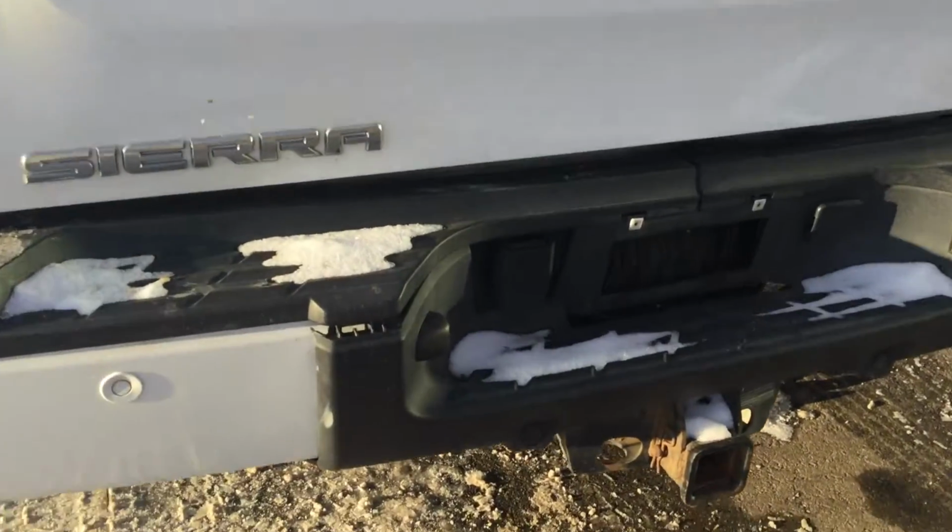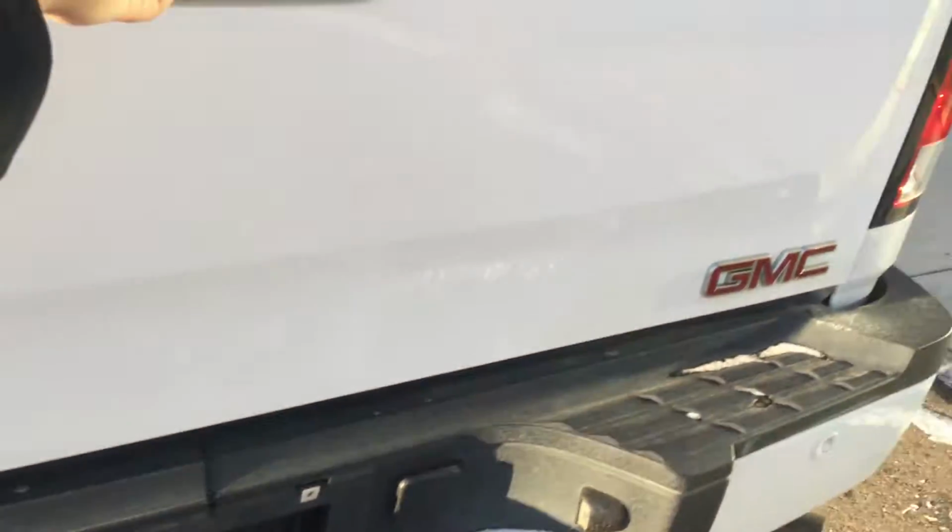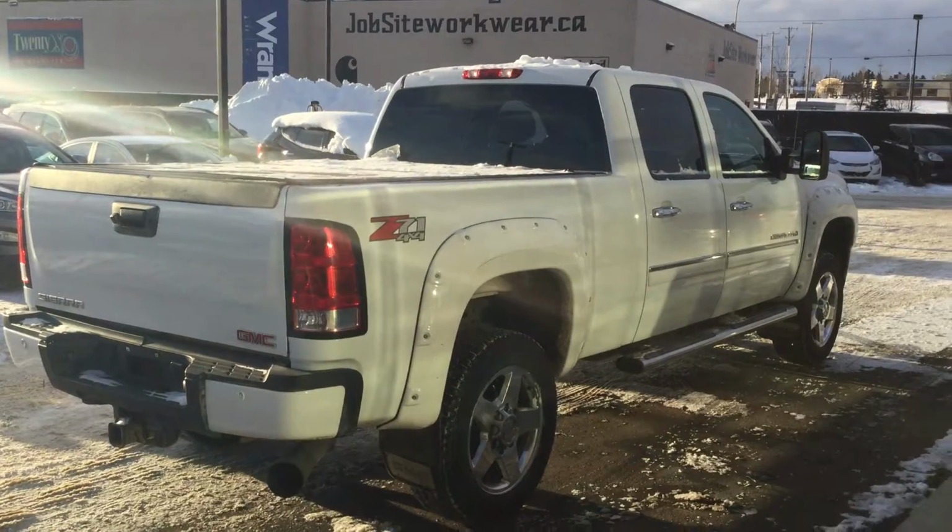Stepping around back, we can see that we have our rear parking sensors and a full tow package on it, as well as a tonneau cover and a full bed liner.